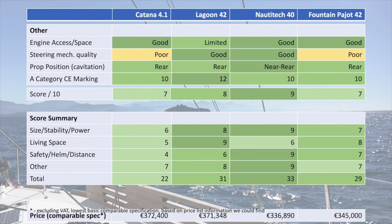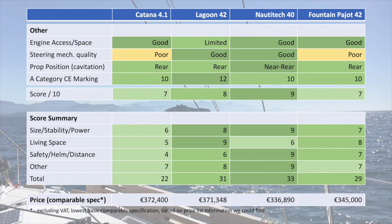Now, in terms of price, these figures are the best we can do to get a comparable spec. You can see that they're very similar for the Catana Lagoon at about €370, and the Nautitech and the Fontaine Pajot are just below the €350 mark. But of course, this is the very basic specification. You would need to probably add another €100,000 on top of each of these to get a boat which is ready to sail. That's it.